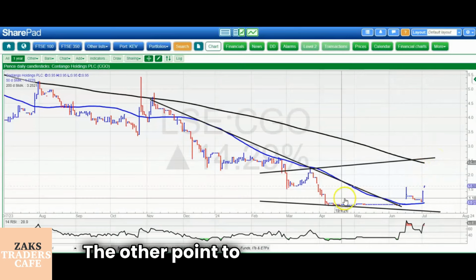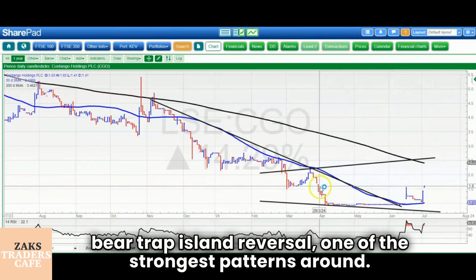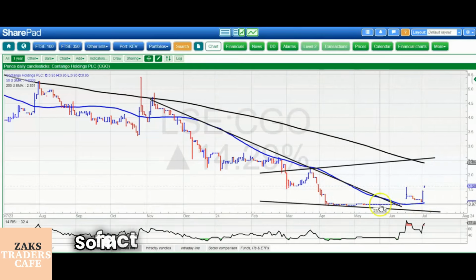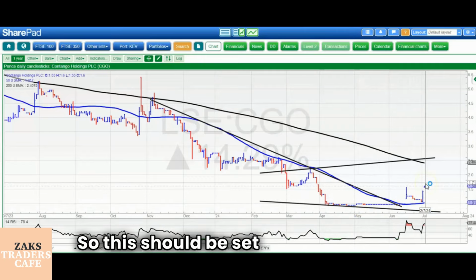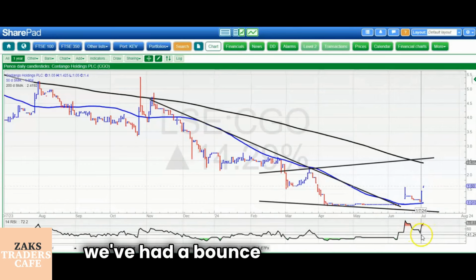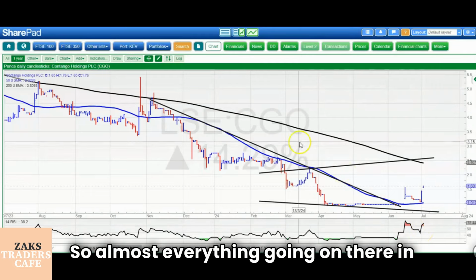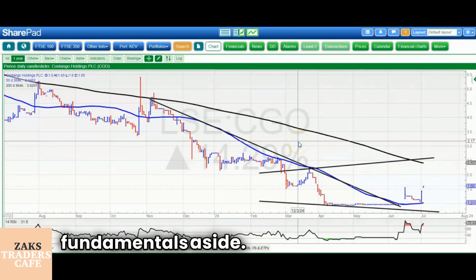The other point to note is that this is a bear trap island reversal, one of the strongest patterns around. We gapped down back in March and we've gapped up twice since then. So in fact 3 times if you look closely back in May. So this should be set fair in quite a nice way. And if you want anything else in terms of evidence, we've had a bounce off RSI 50 as well. So almost everything going on there in a positive way at Contango at the moment, fundamentals aside.